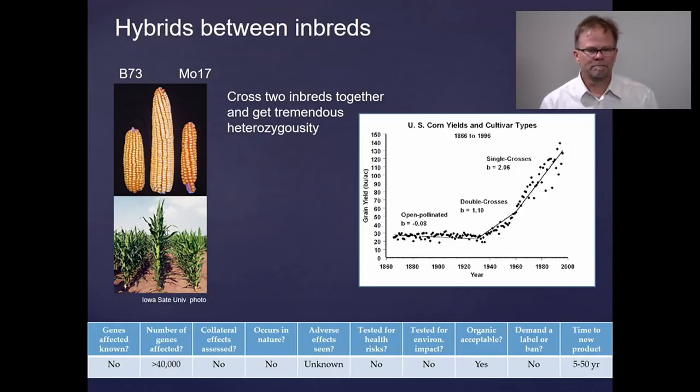Now, people don't get too worried about this. We don't know what genes are being affected. We know that there are 40,000 to 45,000 genes in corn, and that when you make this hybrid, there's probably 5,000 genes that are different between B73 and MO17. So one doesn't even have the genes that the other has, yet we're mixing them together in ways that we don't know, understand, or ever really care about.